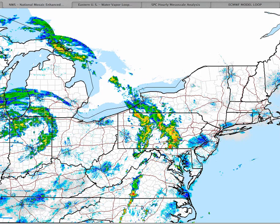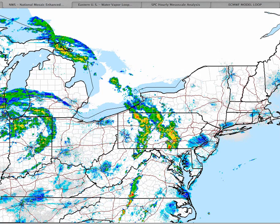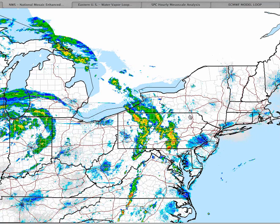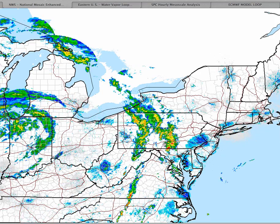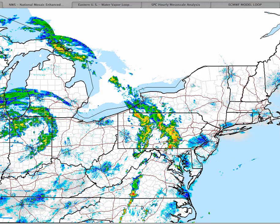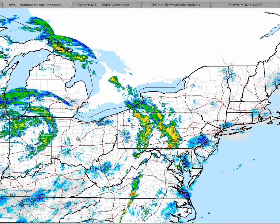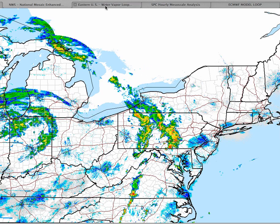And as you can see, we have an area of showers, rather heavy showers, moving to the north-northeast towards what likely would be northeastern Pennsylvania and eventually towards the Mohawk River Valley of central New York. Well, more of this is on the way, and it's because our upper level low is finally starting to move east. So let's take a look at our water vapor satellite picture.